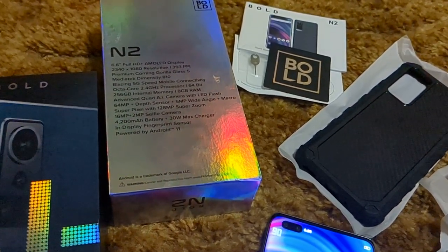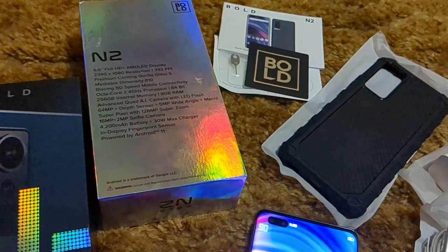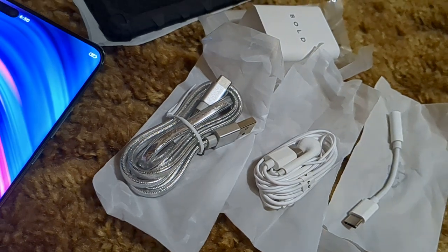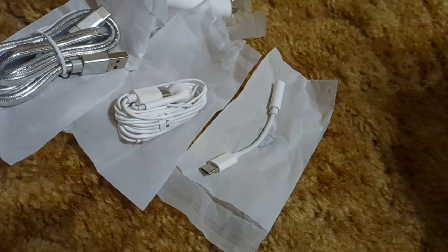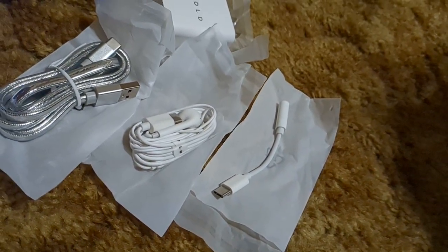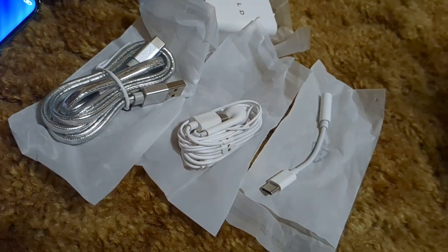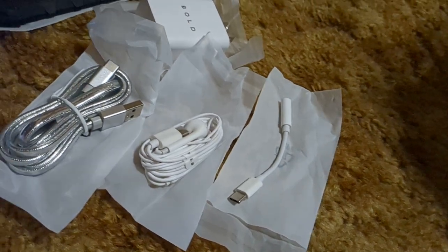It does have 30 watt quick charge. They call it max charge, but this is also a quick charge, and it is in the box right there. There's your braided USB Type-C charging cable. It even has your dongle for Type-C to the 3.5mm headphone jack, because this phone does not have the headphone jack. But it also comes with a pair of headphones, and those headphones are actually Type-C headphones. So you don't have to use the dongle with those. That dongle is for your other headphones.